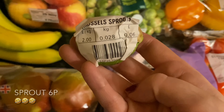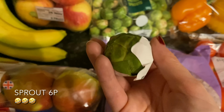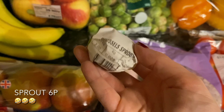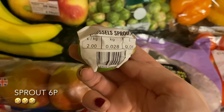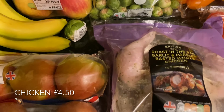They didn't have any others. Yeah, the guy said to me in Sainsbury's, he said, "Did you order one Brussels sprout?" I said, "No, I ordered a small bag." He said, "Yeah, it's come through as one Brussels sprout." So somebody has obviously packed my order and stuck a sticker to my lone Brussels sprout, which I thought was hilarious. But yeah, there you go.